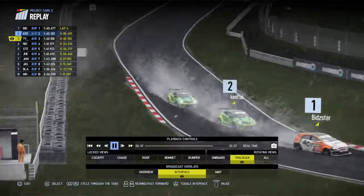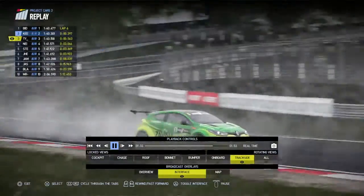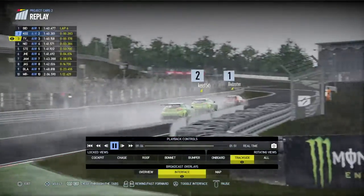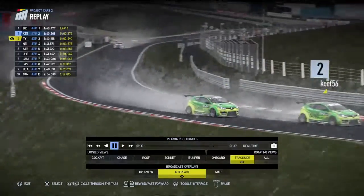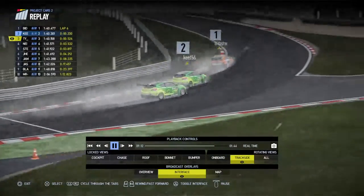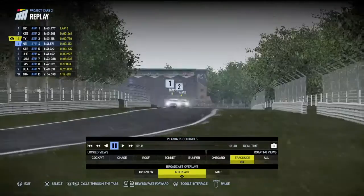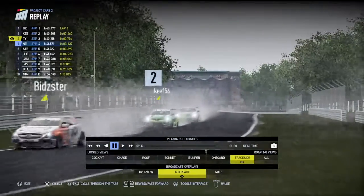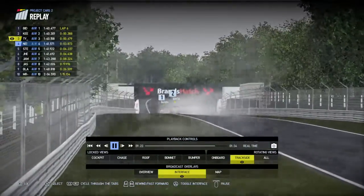Now that might just give Bidzster the chance he needs to keep the championship alive for the last round. But he will have to have TY make a huge mistake in the last race, but it still keeps his chances alive. TY will be really hassling Keith now. He'll really want to get through. Meanwhile, it's still the same order in the previous group of Neil, Stevie and Jay. Still the same order.